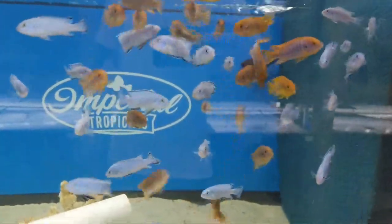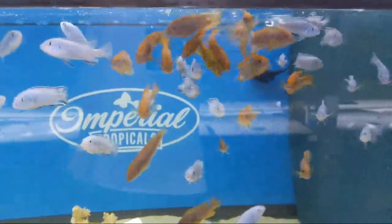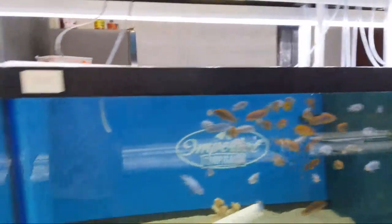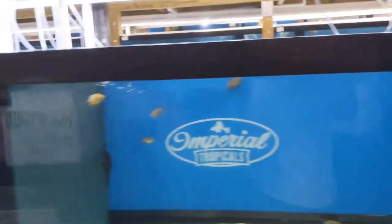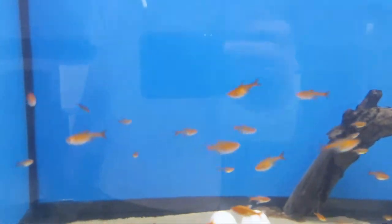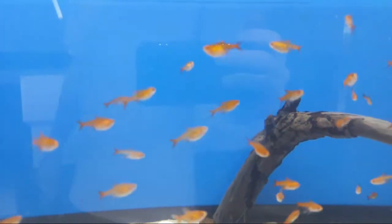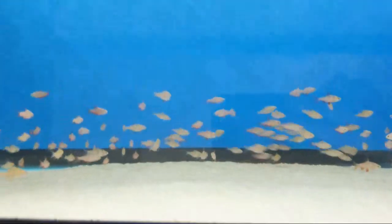Rusty cichlids, sokolofi, really pop even from a distance. Tons of color on them right now. I really like these guys.